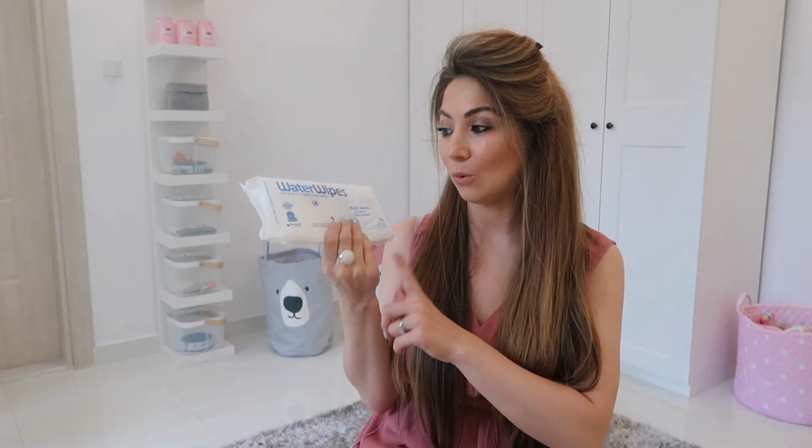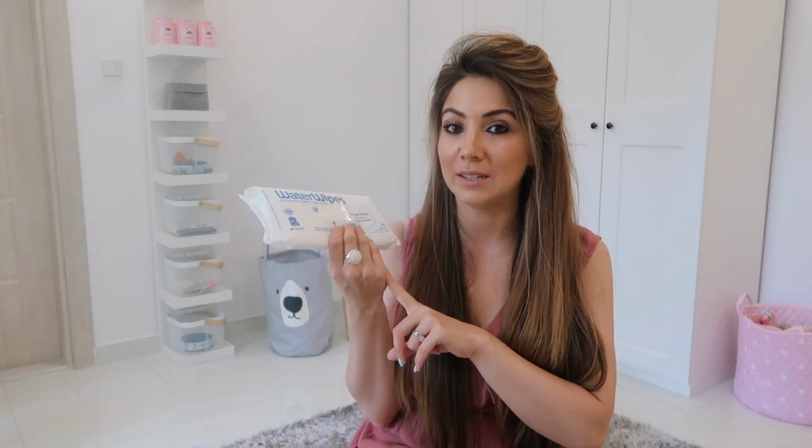Water wipes are an absolute essential for me, so I've been using those since Jacob was born all the way up until now, and I'm using them again on Amaya. We have a history of sensitive skin in our family and eczema. I don't want to take any chances, so with these being 99.9% water and a drop of fruit extract, they're super gentle on their delicate skin, so I would definitely have those as a must-have.